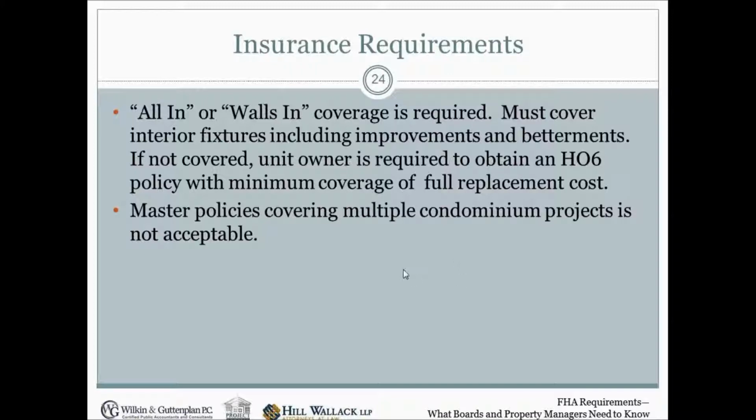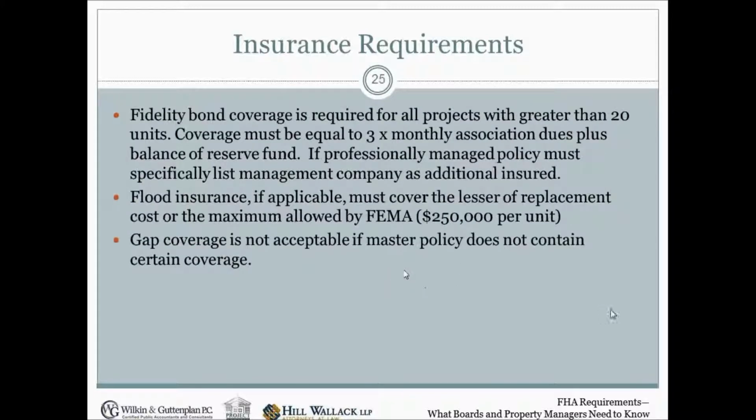One of the troublesome areas of insurance has been the fidelity bond coverage. It's also known as crime coverage or crime insurance. It is required for all projects with more than 20 units, and here's the formula that Phil talked about. It must be in an amount equal to 3 months condominium assessments plus the replacement fund balance. The replacement fund balance is indicated on your balance sheet, unless state law requires a different limit. New Jersey law does not mandate a specific amount, so it is the 3 months plus reserves.